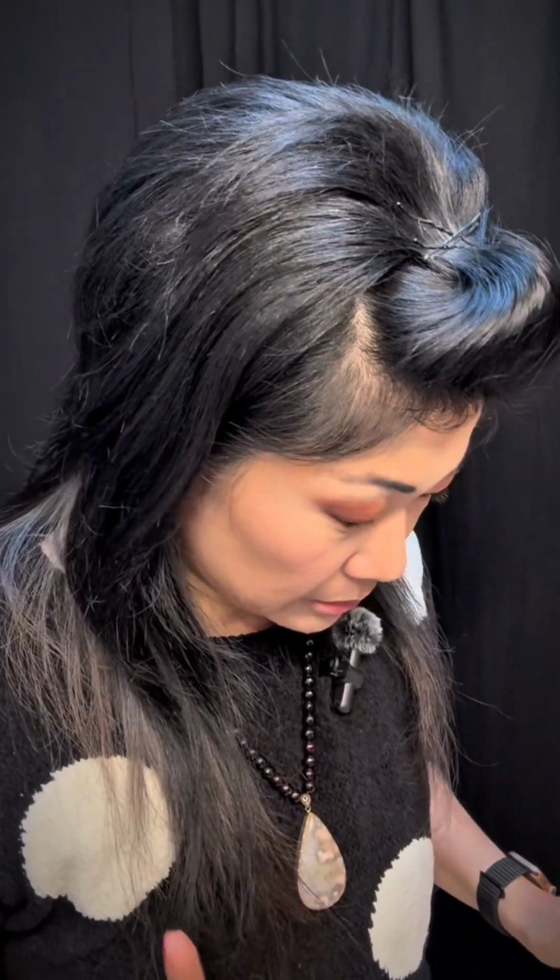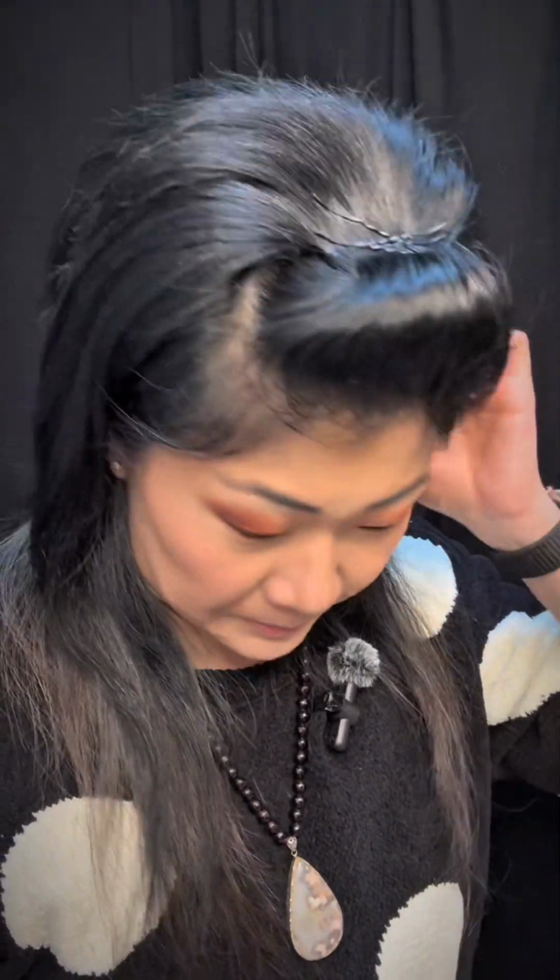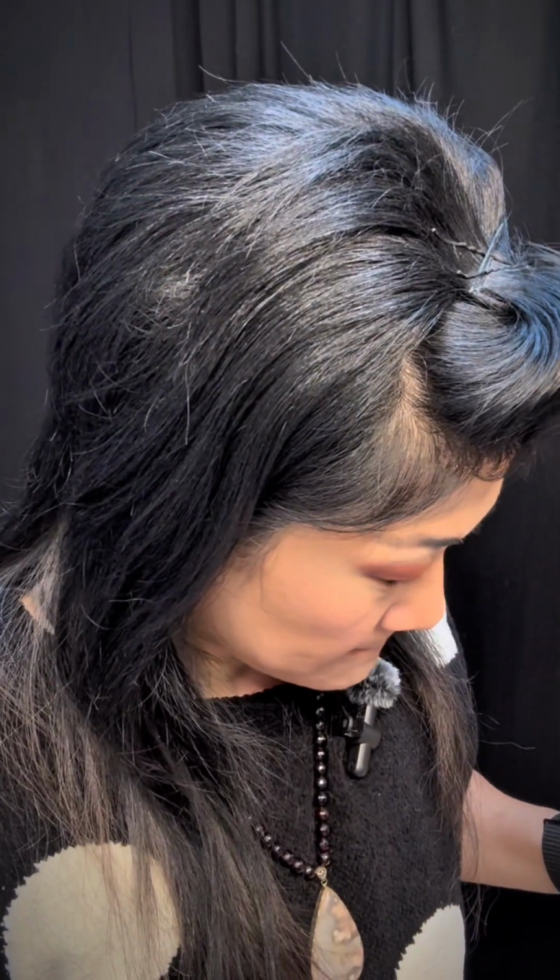Okay, let's do my lower lash line. Let's go in with the shade Eden. This one.